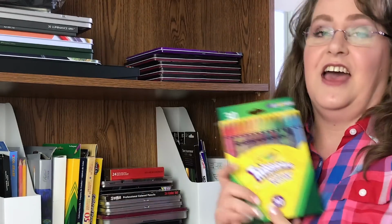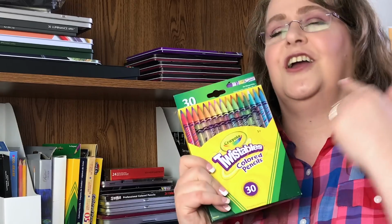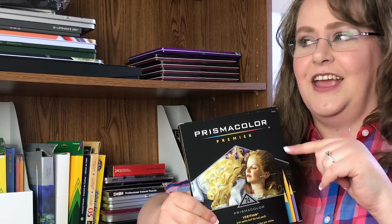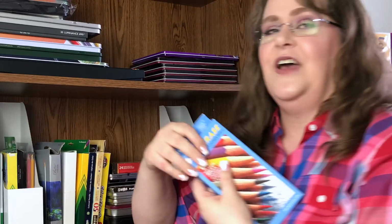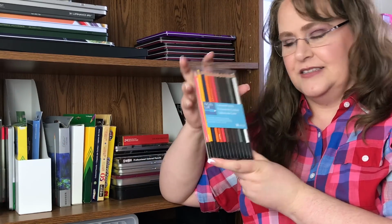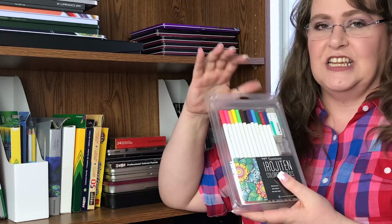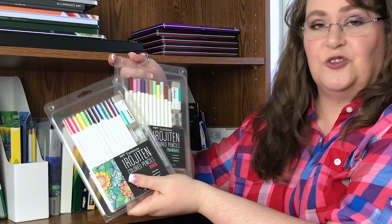Okay, here I have Crayola's twistable colored pencils, and yes, they are color pencils. The Prismacolor Verithins I have in another case over there, in the same case as my Prismacolor Premiers. I also have the Prismacolor Color Erase. Right next to those I have the Artist Loft pencils. These I have done a review on, and they are the Arteza sets, the Arteza Vivid and the Arteza Tranquil.